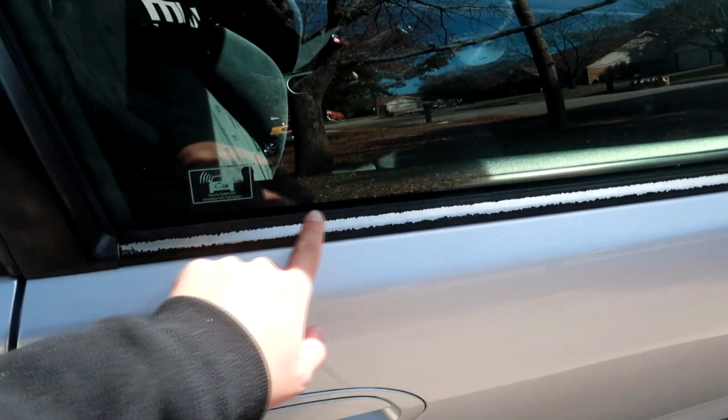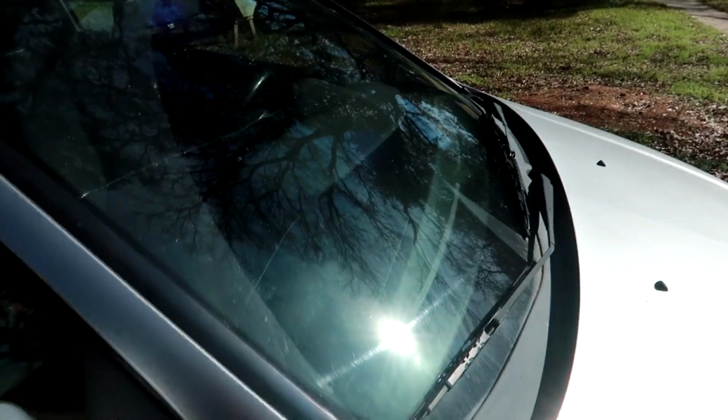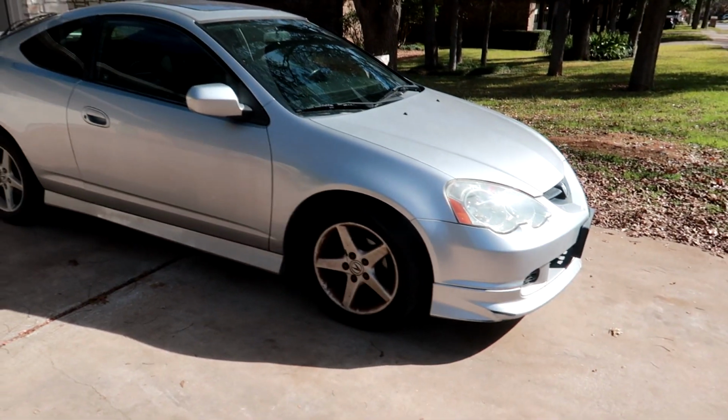Rear windshield wiper. So small little stuff I'm going to be touching up on. The trim piece here, I can possibly do this black. I did it on my EK Civic. Few things I'd like to address in the car. So again, it's not in super mint condition, but there's definitely some stuff I can get to fixing.